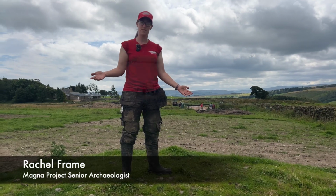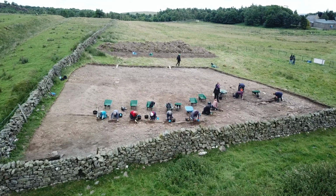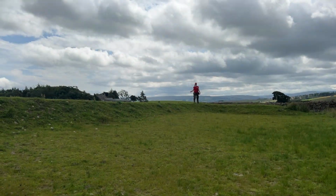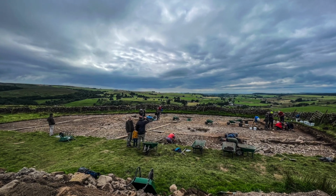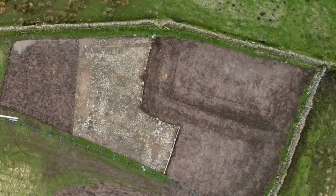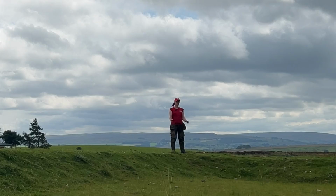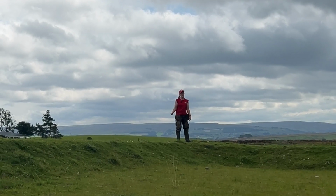If you came to visit us last year during the excavations, you would have seen us busily working away in this area. I'm back in the same space now, and you may notice things have changed quite a bit in this landscape. We have backfilled all of our trench from last year and built up this beautiful turf mound to mark out where the walls of our Mile Castle were. This is the eastern half of Mile Castle 46 that we excavated last year.